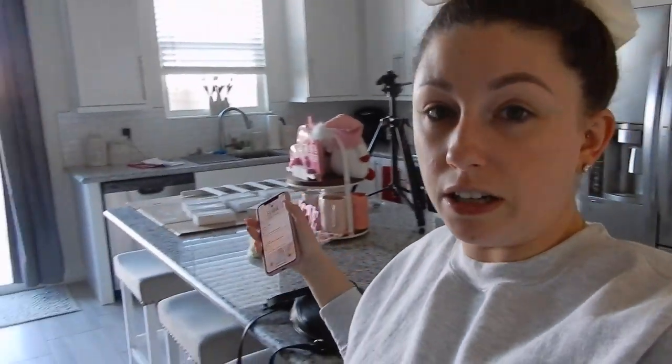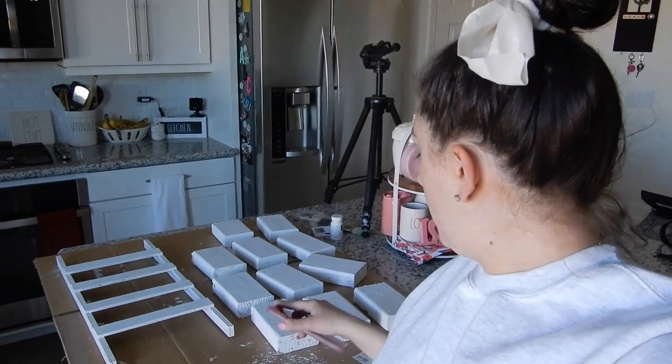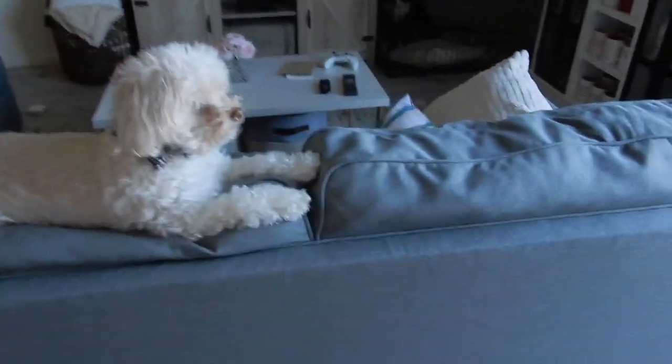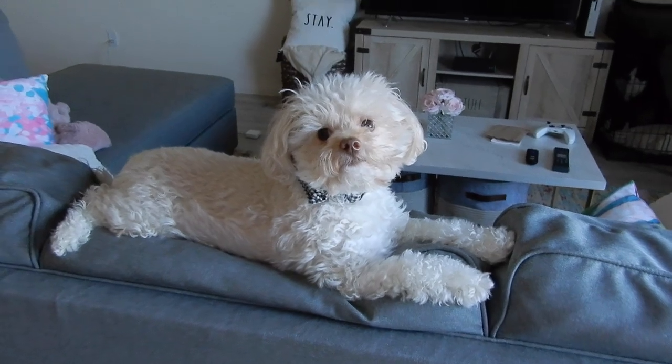Yep, I'm glad I got that done. I've literally just been holding off on this for too long. I know it doesn't look 100% good, but if it's distressed, it's fine. I'm just basically using them as risers. So, yeah. Mr. Bear, here's your view.